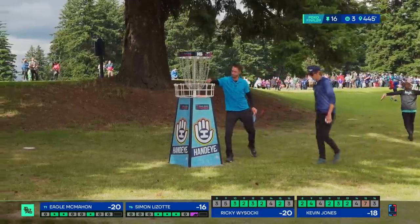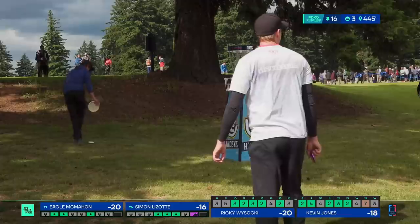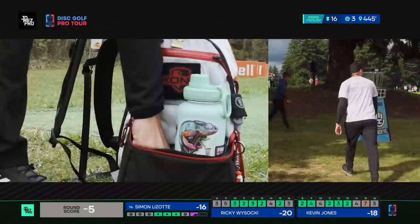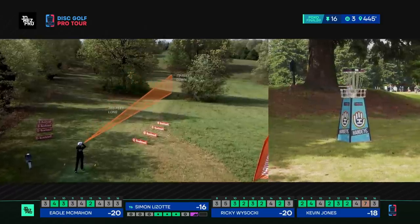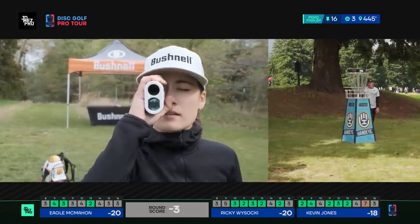Especially if he's seen any of our footage thus far and seeing how far Eagle is getting on his drive on 18. I don't think anybody does. When I walk up to the tee, I have these game plans. I know where I want to land. I know the distance to the basket from those positions. I think I'm going to land in these same areas every single time, but you never know.